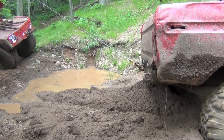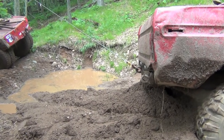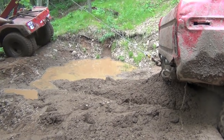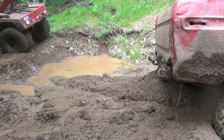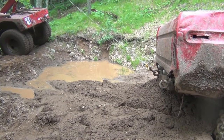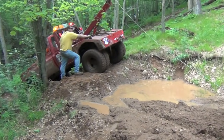You're in neutral? Yeah. Okay. But unfortunately, it was putting a little more pressure than I was comfortable with on my left rear spring. And it was also picking my right front tire off the ground a little bit.